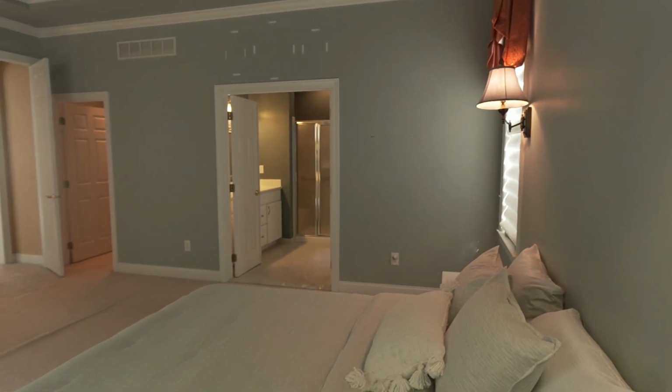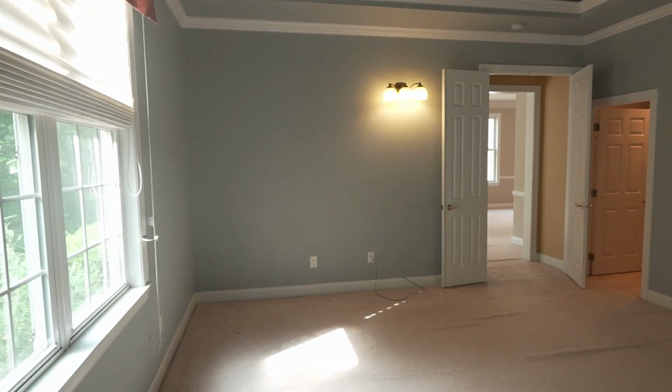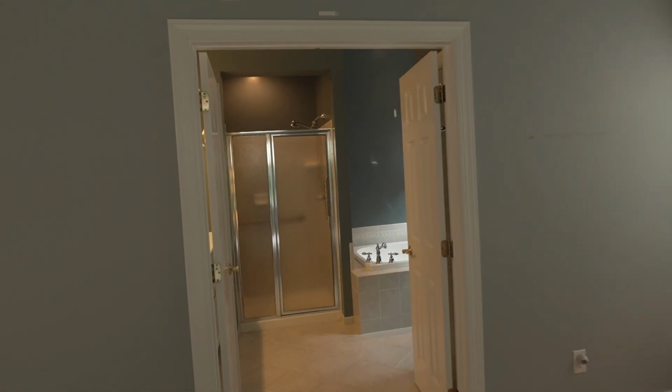This is where I was just standing over here to the left. You have a ton of room. You could do a way bigger bed, you could do a sofa, you could do a dresser, TV up on the wall. Honestly, anything you could imagine. This room is really good size.